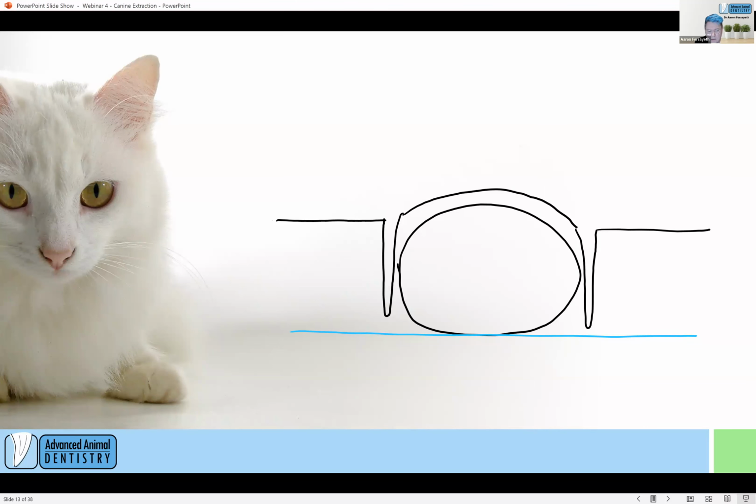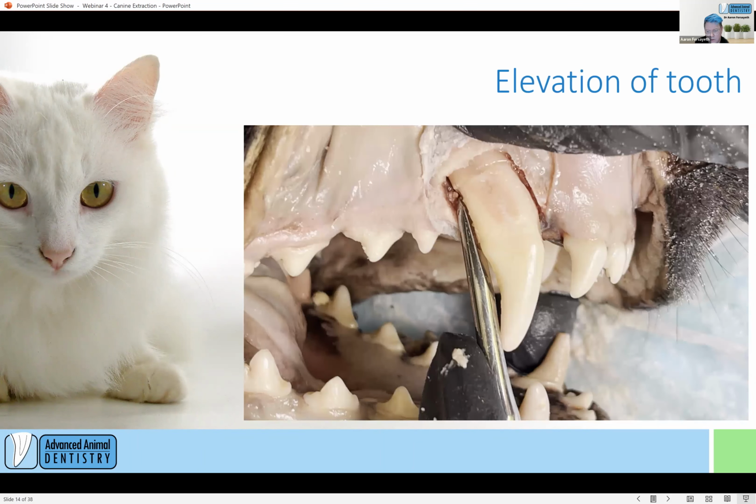Okay, so next slide, we'll extract this tooth, I'm pretty sure. I think we've already gone over that. That was more to demonstrate exactly how to insert the instrument, and what a decent fit that is. Also, you can see the finger on the other side of the dog's head. That's my other hand that's used to support the nose, to stop the head moving. So I always have one hand over the top and then my other hand coming in with the elevator.